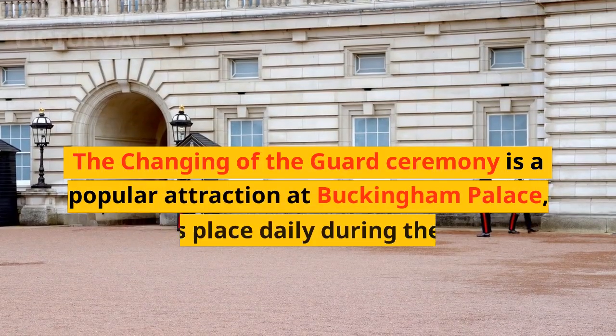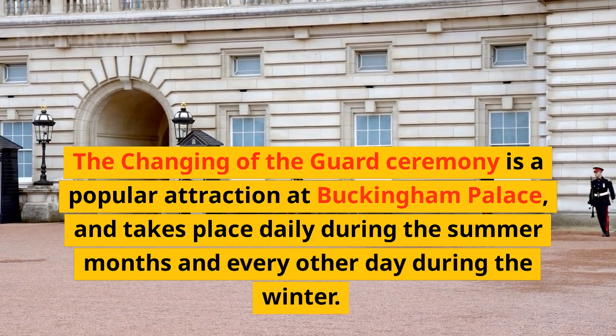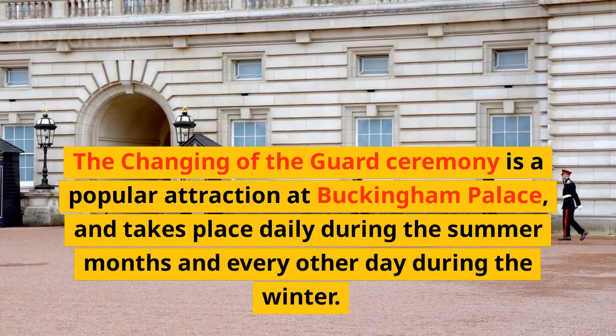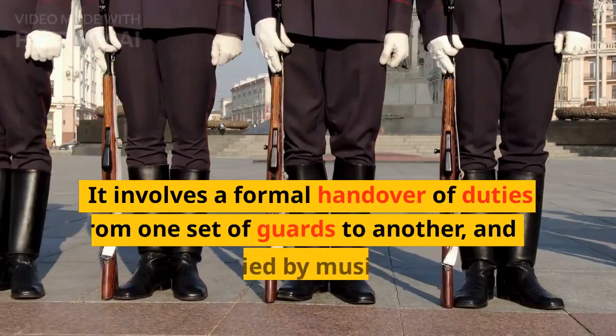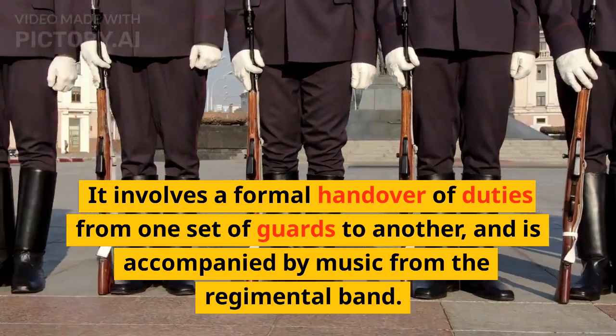The changing of the guard ceremony is a popular attraction at Buckingham Palace, and takes place daily during the summer months and every other day during the winter. It involves a formal handover of duties from one set of guards to another, and is accompanied by music from the regimental band.